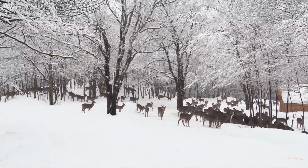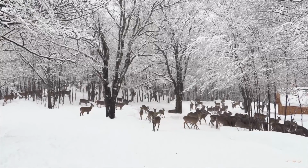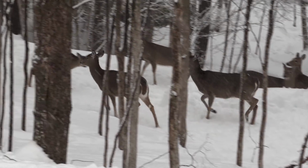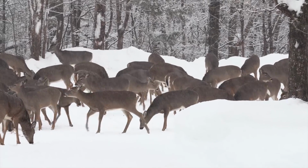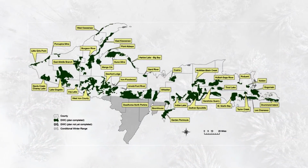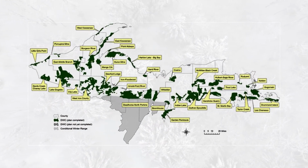In the northern parts of the UP, white-tailed deer have adapted to deep snow conditions by migrating to locations that provide both food and shelter to survive the winter. Deer begin migrating typically in mid to late December. These migratory destinations are called deer wintering complexes, and currently there are 57 named complexes in the Upper Peninsula.